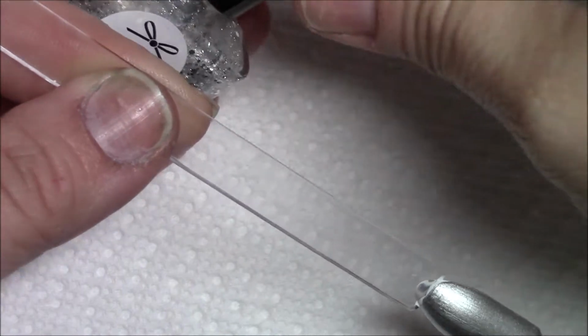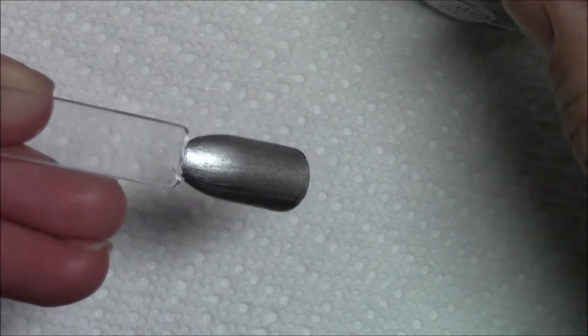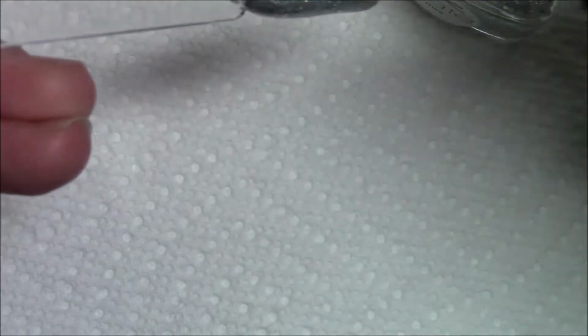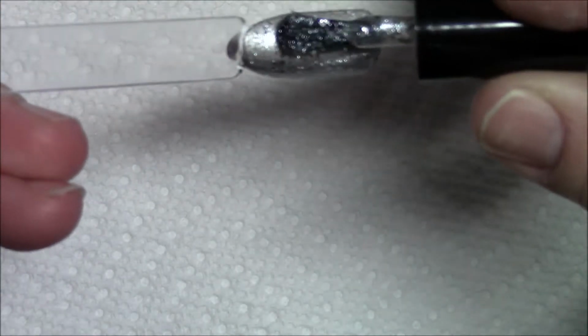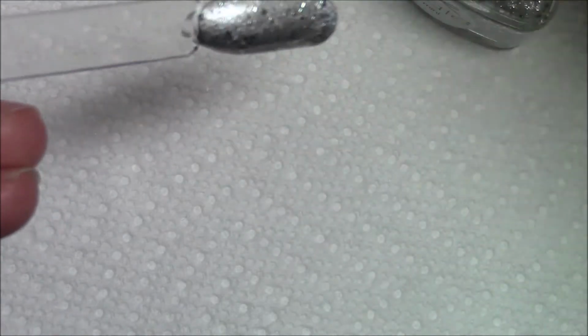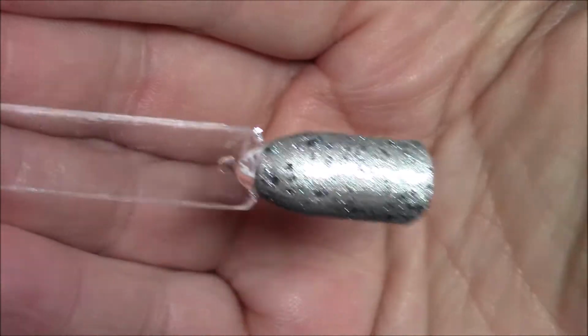Alright, Handy Helper snuck off for a minute to take a little break. So on my silver nails, I'm just going to put this nice silver glitter that Handy Helper used, the Locket by Ciate. Because like Handy Helper said, every nail needs glitter. Here's the first one. And the second one. I'm going to let these dry and I'll come back to them in a little bit.